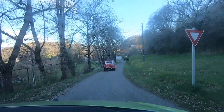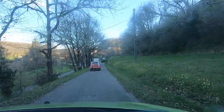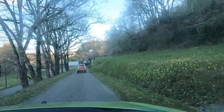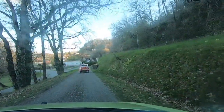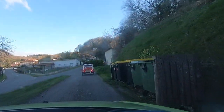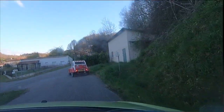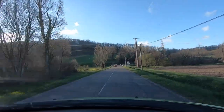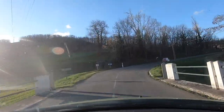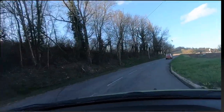So Steve's driving the 2CV. I'm driving a Pluriel with errant warning signals all the time. It's a lovely sunny day today. Let's hope it stays like this. The forecast was rain last night, but no sign of it.